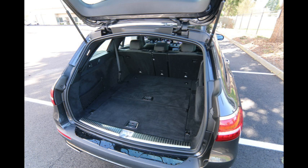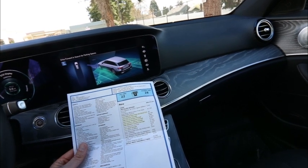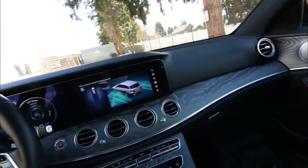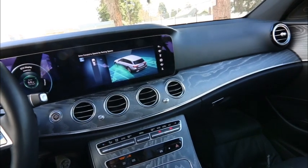Exterior lighting package, $750. Warmth and comfort package, $1,050. Panoramic sunroof, $1,000. Night package, $200. Illuminated door sills with Mercedes lettering, $350. Augmented video for navigation, $350. And wireless charger, $200. Of course, we can print out a copy or email one to you for you to look at.